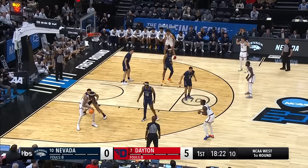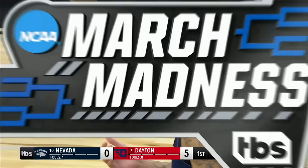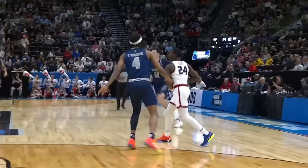Holmes trying to back in some traffic. They're going to call it a kickball or a foul. No, it's going to be a foul. You see the steal by Brea, the look ahead, and Brea with the hockey assist to Holmes, who throws the dunk down the middle.